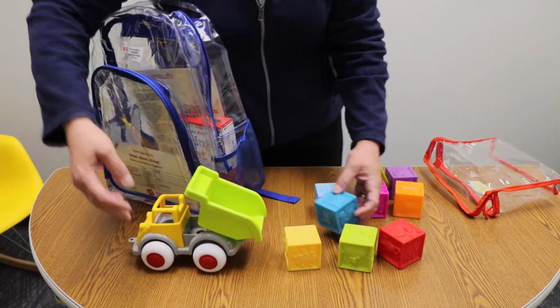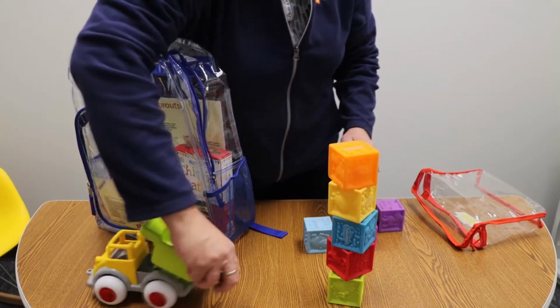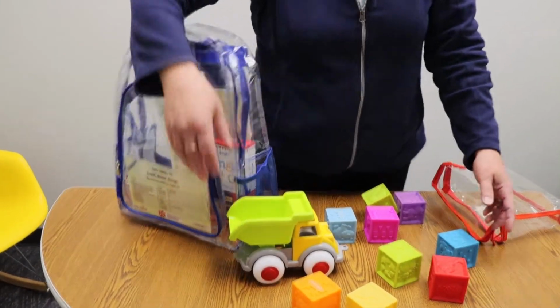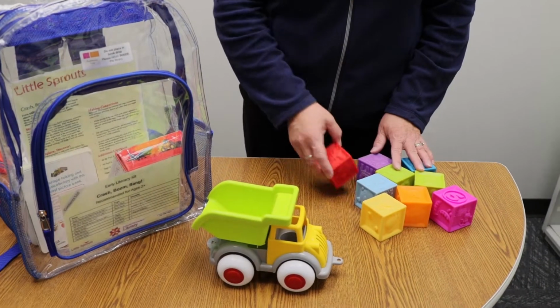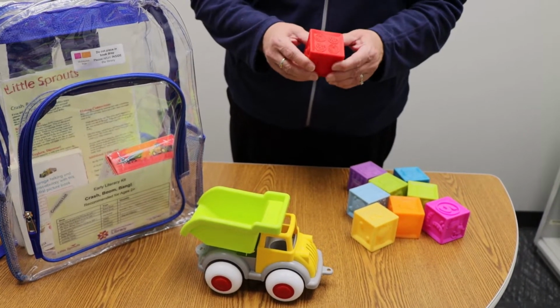Another thing you can do with this is to pile the blocks up to make a tower, and then to let your child knock them down. Every child finds this to be hilarious. Each of these blocks is made of a soft, squeezable material. When you squeeze them, they make a little squeaking sound.